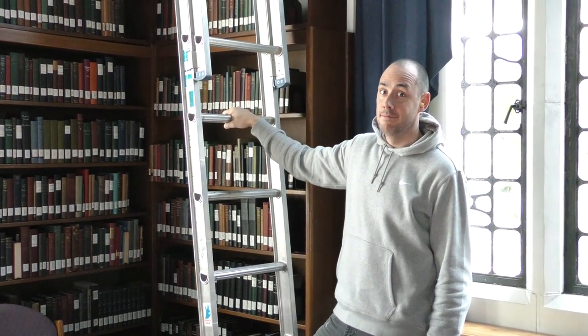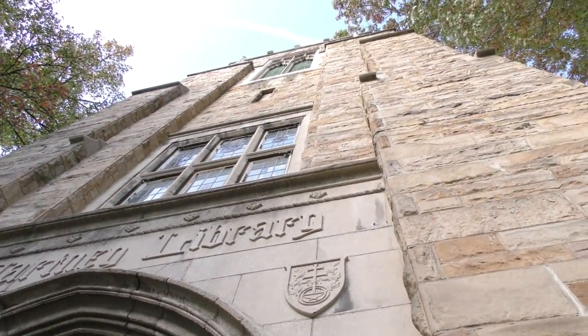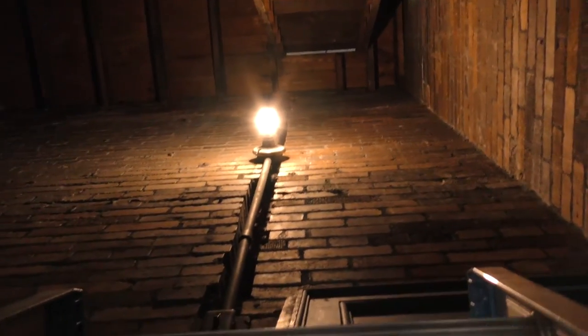Let's do this. Okay, it's kind of dark up here. There's the beams. We're in the antechamber. Okay. And now, up the steps to the bells.